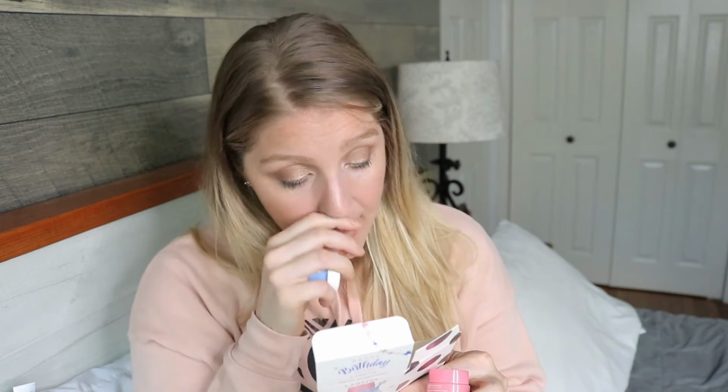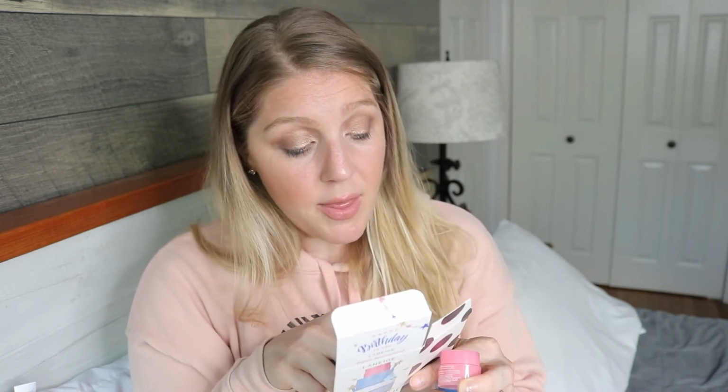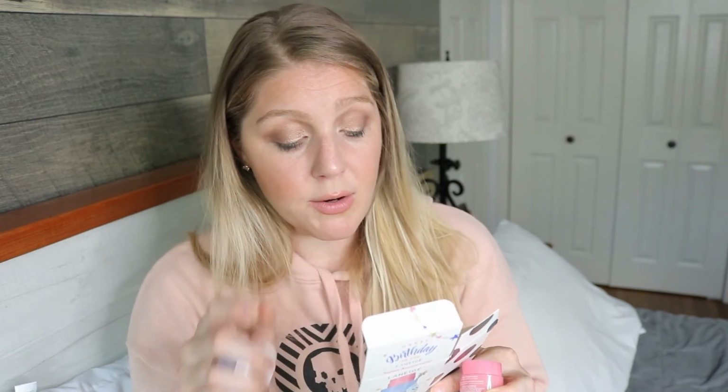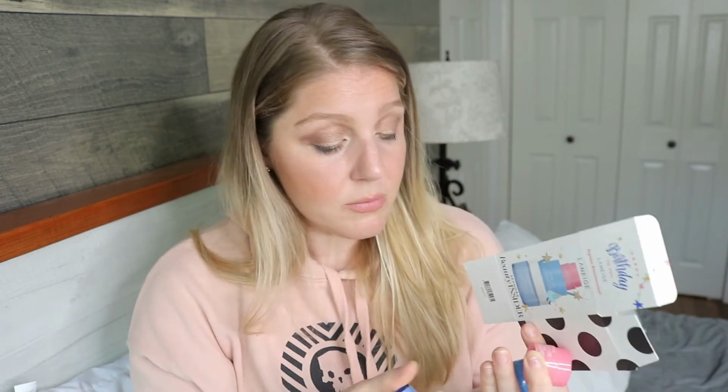So I'm going to give this one a try, but then the water bank moisture cream, it says that you're gently spreading it onto the face before the water sleeping mask. So I'm assuming then you just put this on as your regular moisturizer, and then still, if you're going to put the sleeping mask on, you would just kind of double up. So I'm excited to try it that way and give these a try. I've never tried any Laneige products before, so I'm really excited to give these a shot.